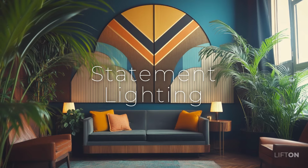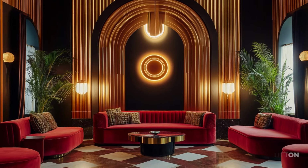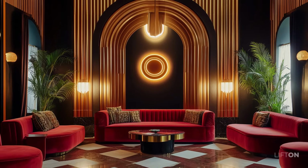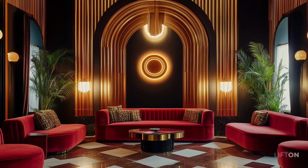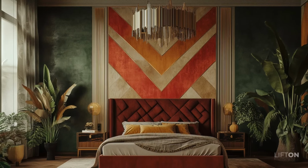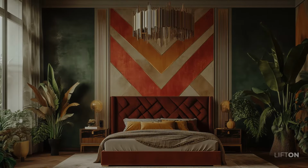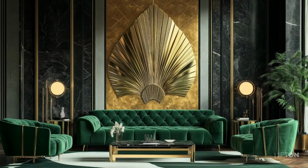Statement lighting. Lighting in new Art Deco is all about making a statement. Dramatic crystal chandeliers, sleek brass sconces, and pendant lamps with bold geometric designs serve as stunning focal points that enhance the overall aesthetic of the room. These eye-catching fixtures not only illuminate the space but also add a layer of luxury and sophistication, transforming any interior into a glamorous haven.